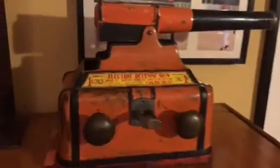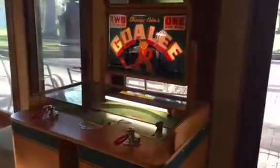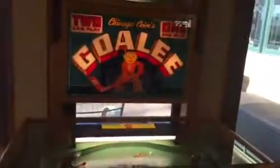This is a cool machine. Here you pay to get shocked. Incredible. And when you run out of room in your guest bedrooms, you start bringing them into your living rooms. All these machines are waiting for their pickup. Here we have Chicago Coins goalie and a beautiful Evans gambling wheel. Just waiting for the shippers to come and get them.